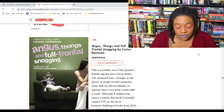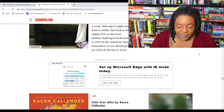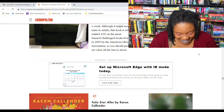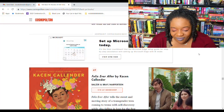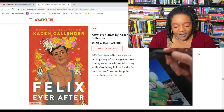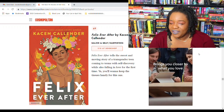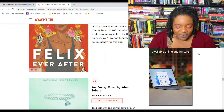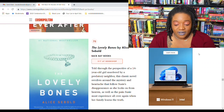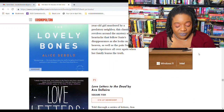Angus, Thongs and Full-Frontal Snogging. This is an older title, I will say that. I haven't read it. Some people love it. I think it's pretty problematic if you read it now. But not surprised to see it. Felix Ever After. Yeah, I think they picked the most diverse titles that have been published within the last 3 to 4 years and put them on this list. The Lovely Bones, well, we know the controversy that's going on there. There's a lot going on with Miss Alice. It's a whole lot going on with Miss Alice.